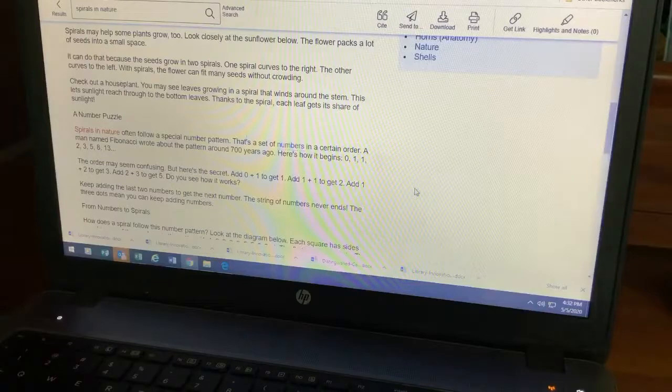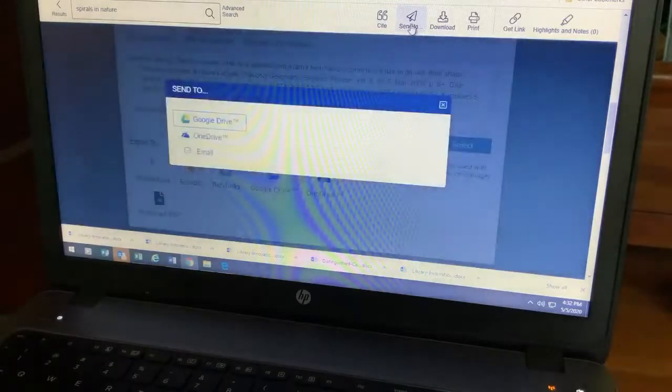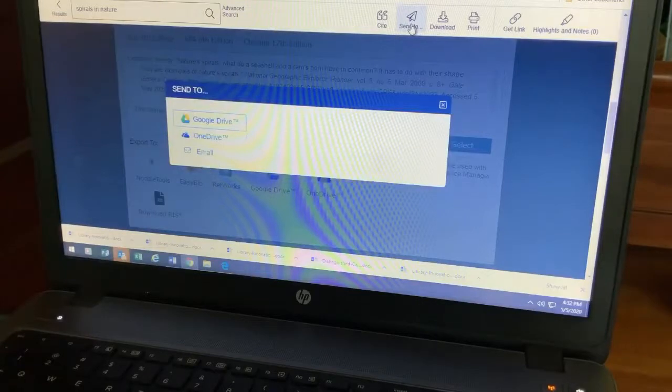Now I want to show you a little bit more about what you can do here. If you're doing research for school, if you look up here at the top, here it says cite. So if we click on that, it tells you how to cite the article. If you want to send it to somebody or to the Google Drive, or OneDrive, you can do that. You can download up here, you can print, you can get a link.